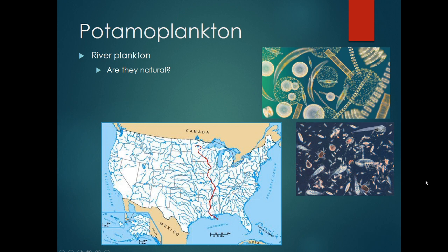Another topic I want to talk about is river plankton, potamoplankton. And the question is, are river plankton actually natural? Because there's a lot of things going against them, right? So think about the Mississippi River. You're a tiny little plankton that is in the river up here in northern Minnesota. Well, real quickly you get washed downstream.